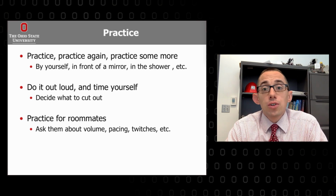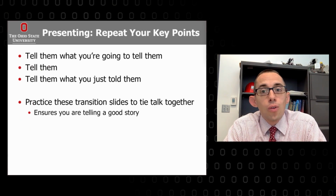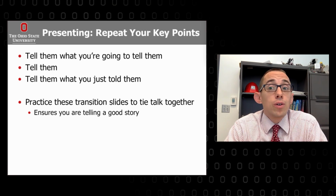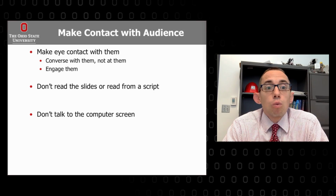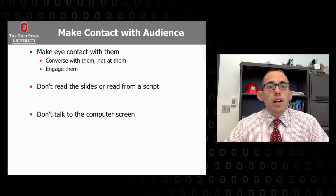Make sure that they also understand how you're trying to tell them what you're going to tell them and tell them what you told them. So these internal transitions that you're doing throughout your talk should ensure that you're telling a good story to anyone who's listening to you. You should make contact with your audience. You should make eye contact with them. So you're conversing with them, like I'm trying to converse with you here, and you're engaging with them in a more reasonable, conversational tone.